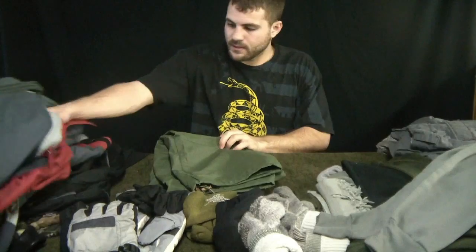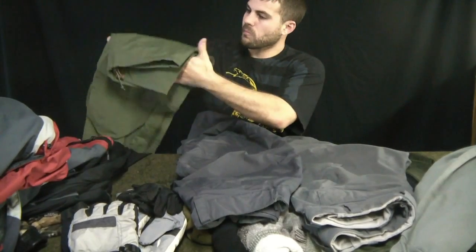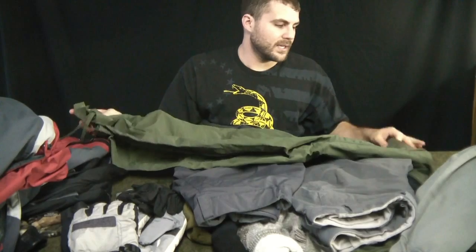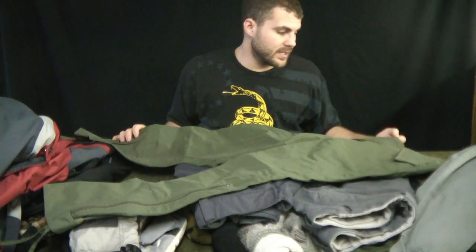My base layers, the outer layers for the bottoms, are a little bit different here. What I typically use, I've got 3 examples here. First one, these are basically just ECW pants, ECW CS. They are basically just a wind and waterproof outer layer that go over top of an under pair of pants.